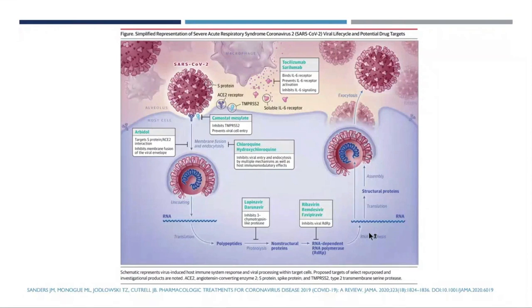So let's move first to this figure, which depicts a good summary of where exactly in the life cycle of the virus these antivirals can act. I got this from Sanders et al., which is a JAMA review article of the pharmacologic antivirals that are being investigated.